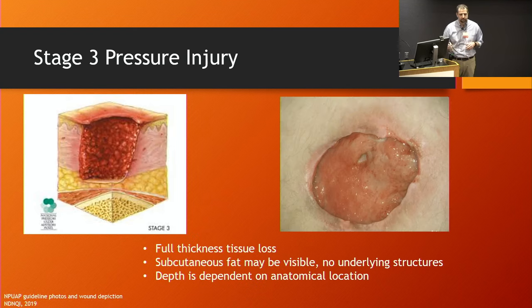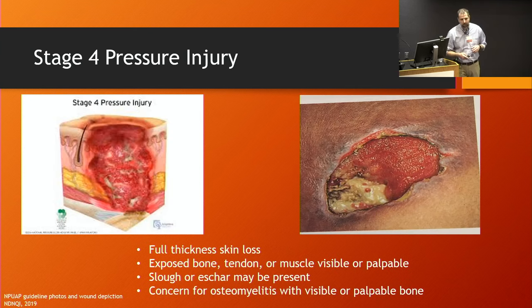Stage three, you've lost the dermis. So it's full thickness, you're down to underlying subcutaneous fat. There's no deeper structure, so no bone or muscle exposed with a stage three ulcer. And then stage four is full thickness skin and subcutaneous tissue loss, with exposed musculoskeletal structure. So you have exposed bone, tendon, muscle. And these are obviously the most difficult to take care of and to get to heal.